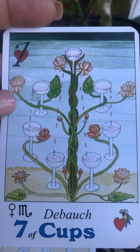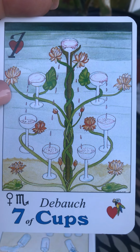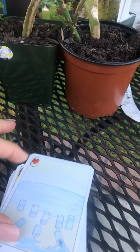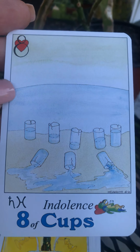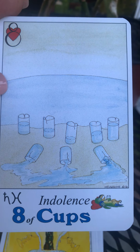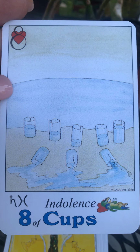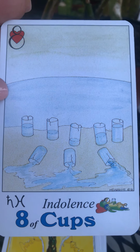7 of Cups, debauch. Not necessarily about choices, but it could be. 8 of Cups, indolence. So we don't see anybody walking away from a situation. It's just you're over full and you're ready to be done with this situation. Indolence.